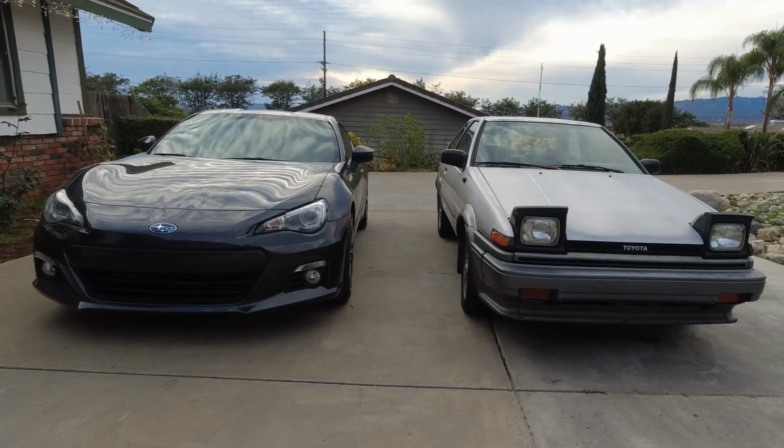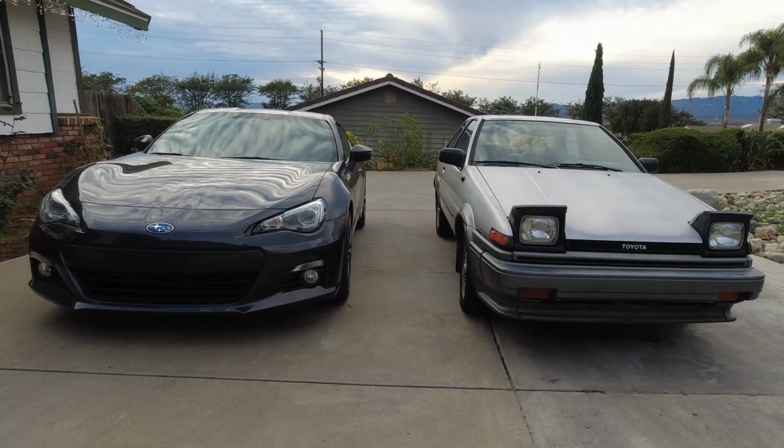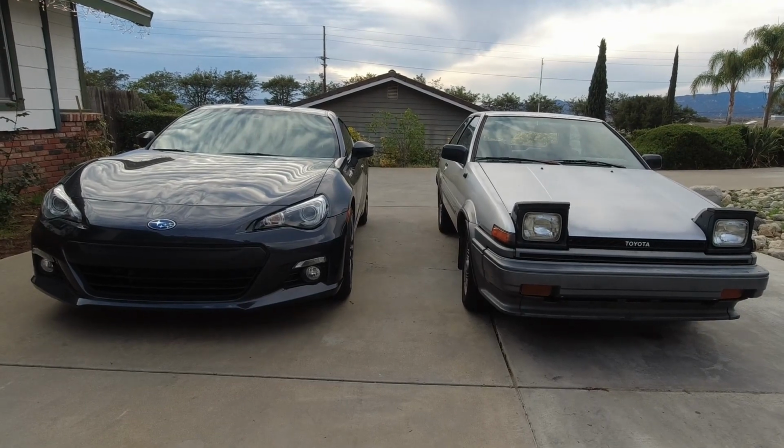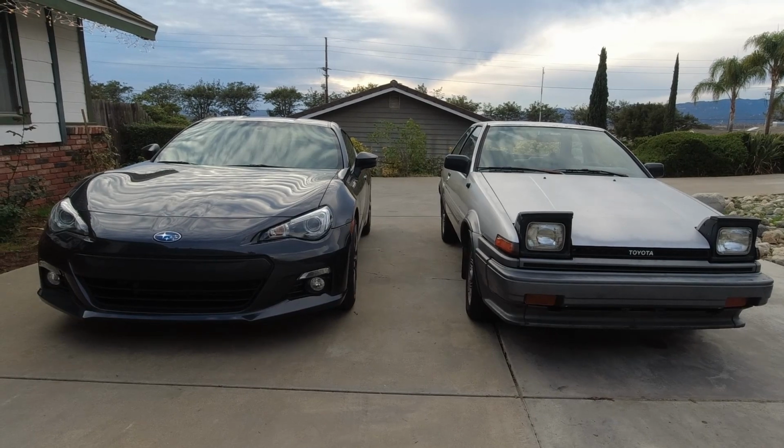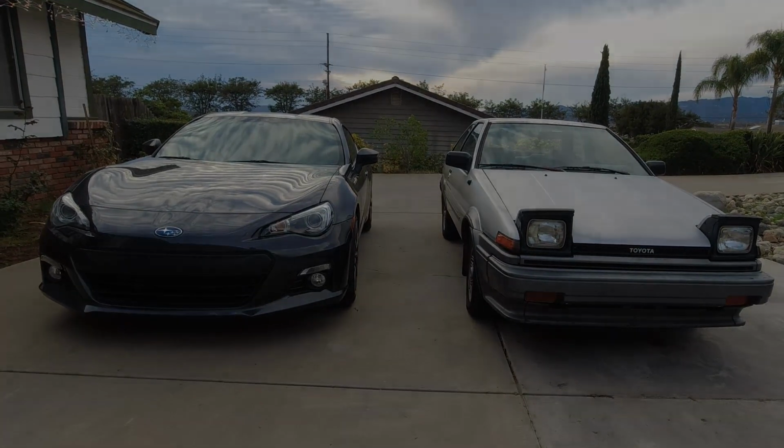You've heard of the moon and the sun. You've heard of two peas in a pod. You've heard of gravity and anti-gravity. Well, now you can see the BRZ and the Toyota AE86.